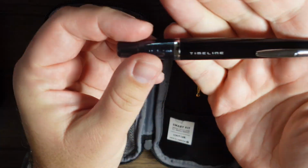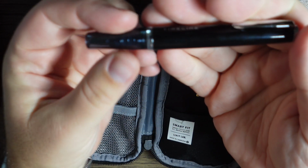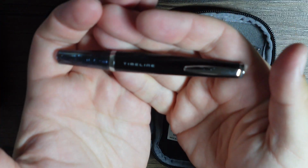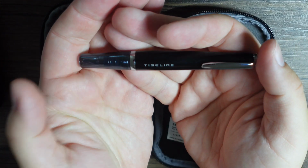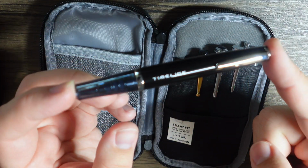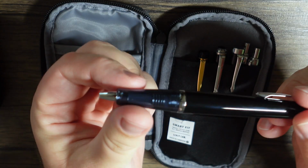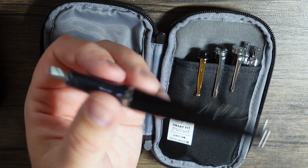So this is the Pilot Timeline, which is a ballpoint pen. I don't think they make it like this anymore, at least not in the old black. This is my first expensive pen purchase from Tokyo Pen Shop. And I bought it after I got my new job in 2014, so it was kind of celebratory. The difference about the Timeline, for those of you who are unfamiliar, is that it twists to the cap and then it twists to the actual pen point, which I always thought was so neat and unique.